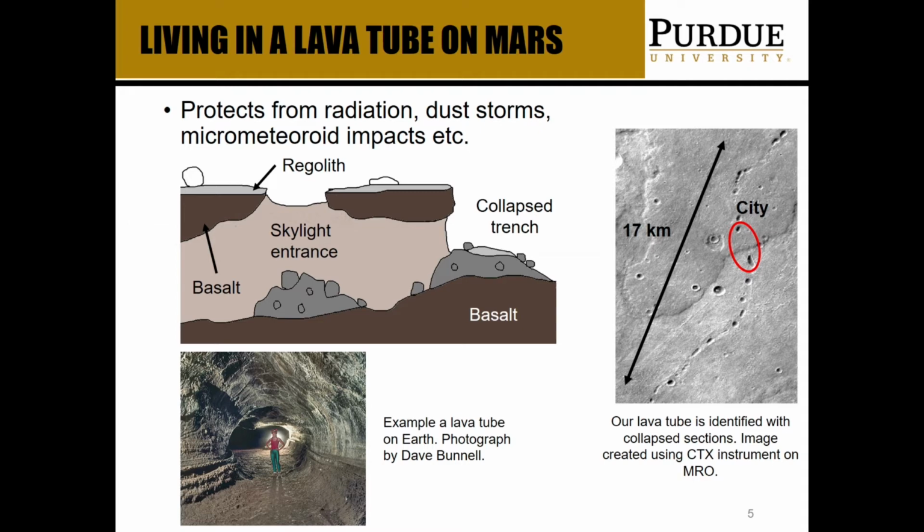Now we're going to give a little background on what a lava tube is exactly, since our city must be located inside of one. Lava tubes on Mars were formed many years ago when the planet was still believed to be geologically active. Essentially what would happen is that lava flows would continuously cool and leave behind these snake-like, hardened tunnels underground. The picture on the bottom of the slide is an example of a lava tube here on Earth.